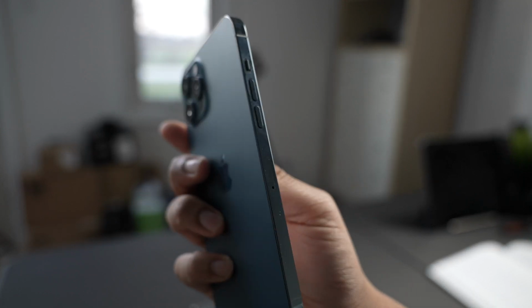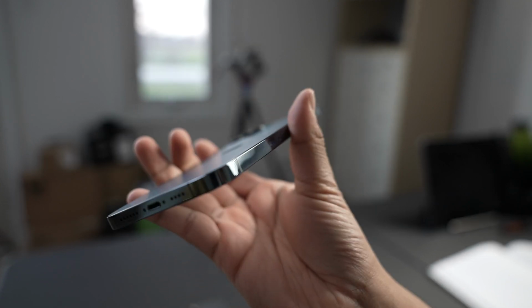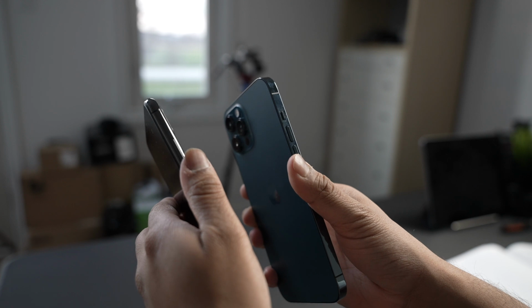And part of that is because of the new design. It has the whole iPhone 4, iPhone 5 vibes with the squared off edges and everything like that. To be honest, I dig that. I think that is an awesome change. However, on the bigger iPhones, it does make it feel a lot more boxy, a lot more unwieldy, because your hands kind of got to go over the corners. And that is something that you're going to have to live with if you do decide to go with the 12 Pro Max.